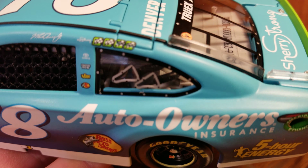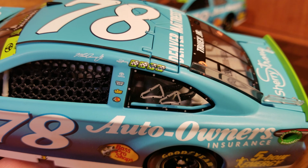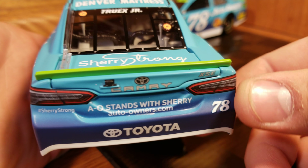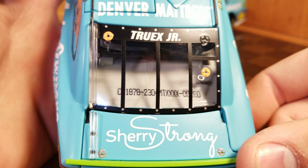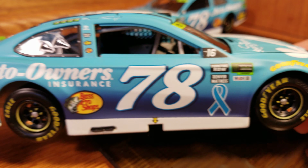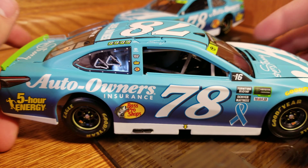Round of 16, we got the playoff banners on the windshield and a windshield wiper. Number 78, Auto Owners, Bass Pro, 5-Hour Energy, the Ethanol Ring, 4 winner stickers up there. Whoa, well, that's not very good at all. Come on now. There's a Sherry Strong right up here if we can get it to focus. Yeah, it's a little bit better. On the back, we have the green spoiler. We have AO stands with Sherry, and that's Auto Owners. Toyota, 78, Sherry Strong over there and in the back there. Truex Jr., Denver Mattress up there on the roof. Roof flaps do deploy, as you can see there. 5-Hour Energy, Auto Owners, Bass Pro, 78, and same thing on the right here. Wow, my phone is not focusing well today at all.